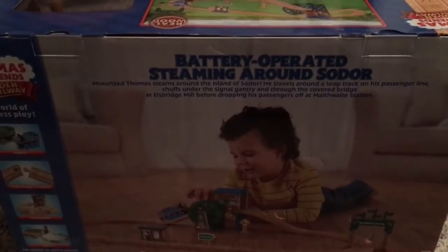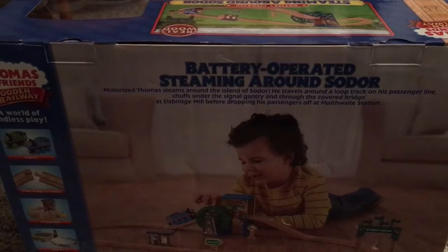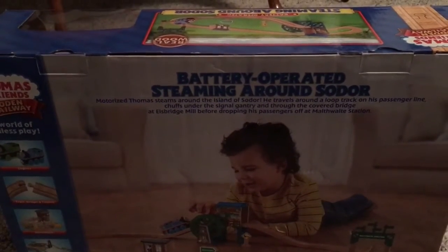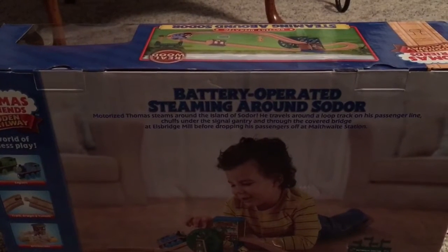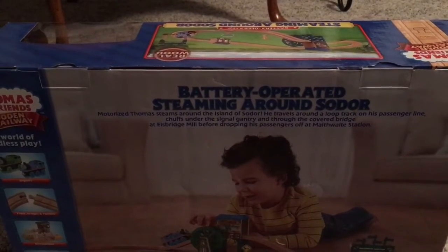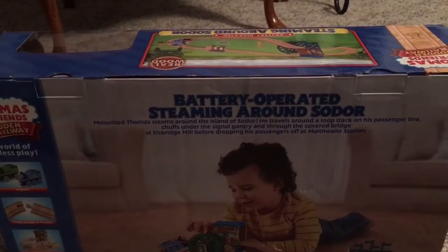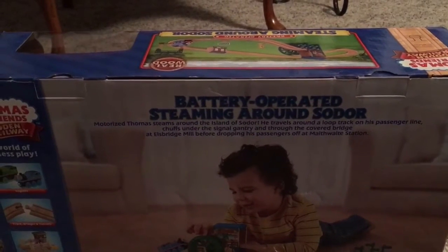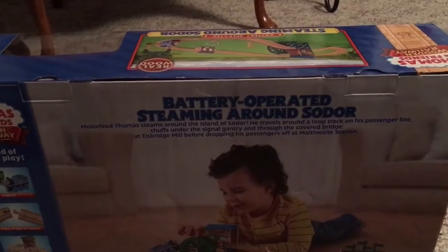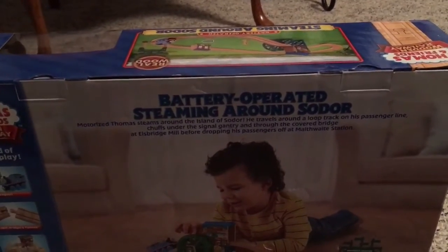But it says the battery operated Steaming Around Sodor. Motorized Thomas steams around the island of Sodor. He travels around a loop track on his passenger line, just under the signal gantry, and through the covered bridge at Bridge Mill before dropping his passengers off at Mayflight Station.